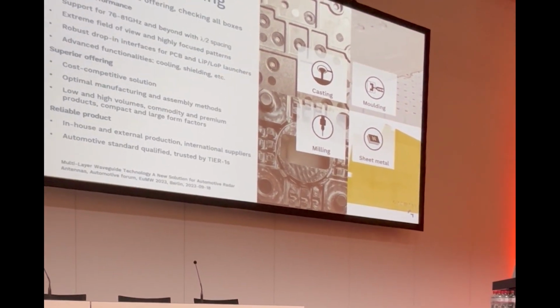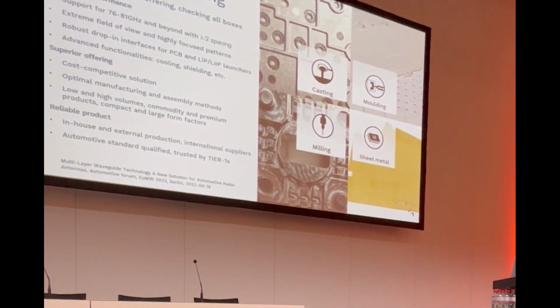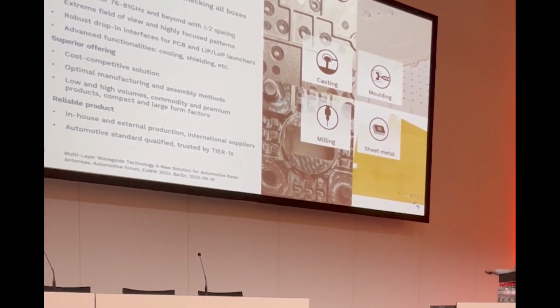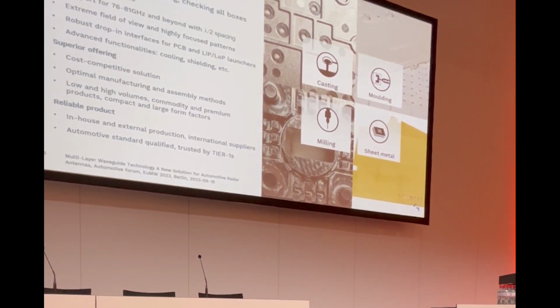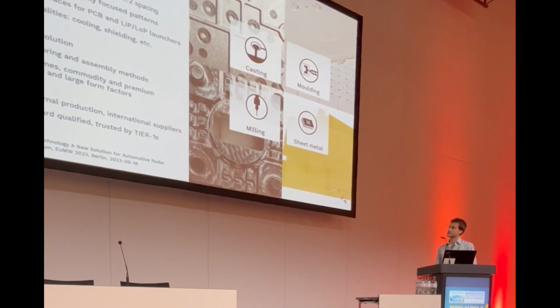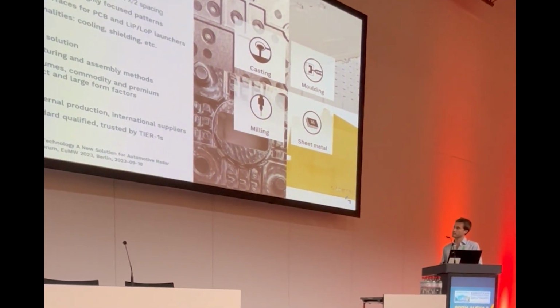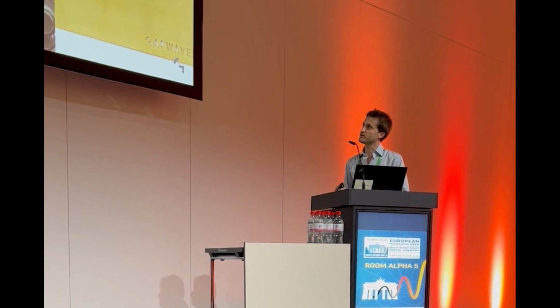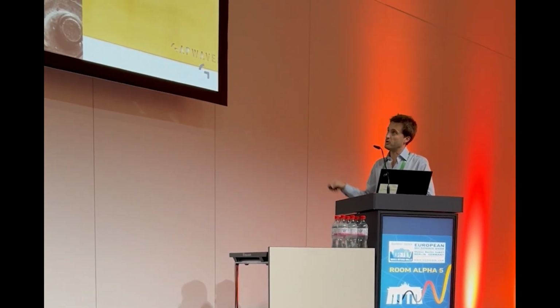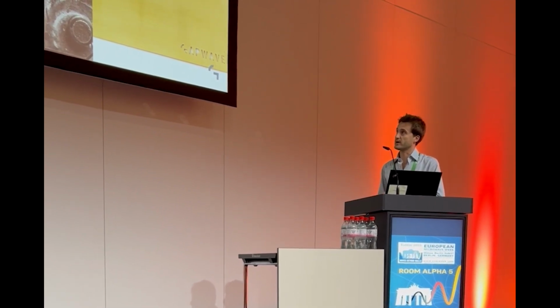We keep a good contact with them to be ready to deploy them. Of course, also some advanced functionality. Beside the performance, it is obviously extremely important that the solution is cost competitive, and we are leveraging a large range of different manufacturing and assembly methods, thanks to the flexibility to put together different parts at minimum effort, and of course targeting from low to high volumes, commodity to premium, and compact form factor.